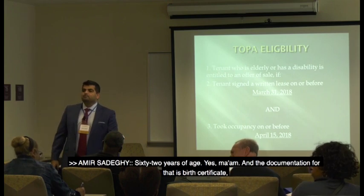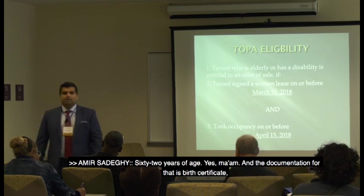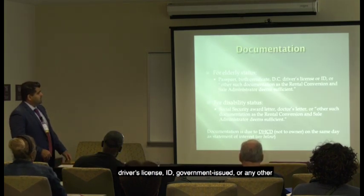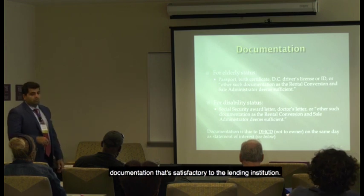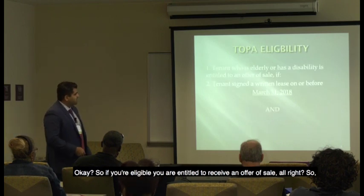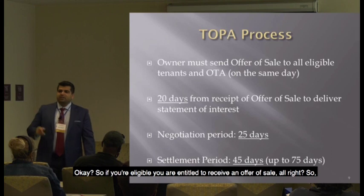Sorry, did we establish what is the age for elderly? 62 years of age or older. Yes, ma'am. And the documentation for that is just a birth certificate, driver's license, government-issued ID, or any other documentation that's satisfactory to the rent administrator. Okay? All right. So if you're eligible, you are entitled to receive an offer of sale.